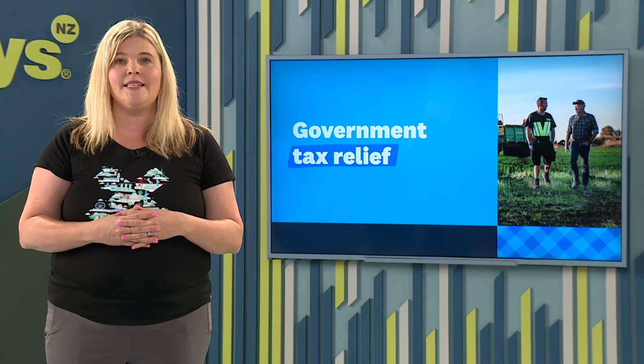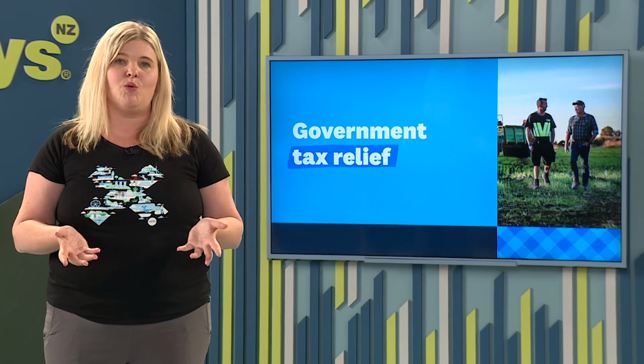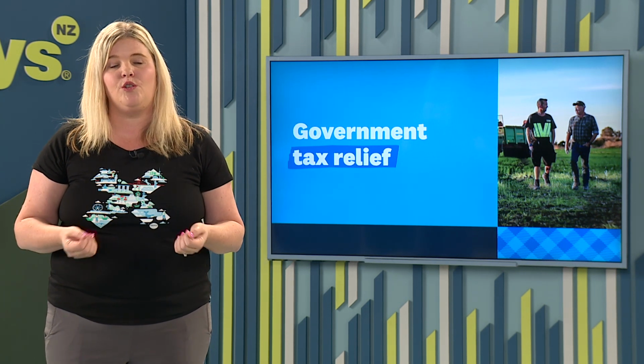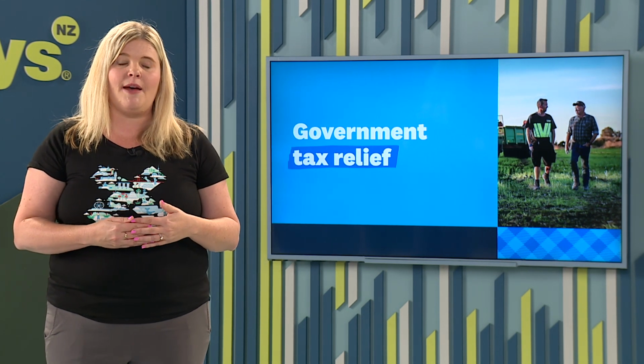So with the recent unprecedented events that COVID-19 has brought to all of us, the New Zealand government rolled out some legislative changes to help support small business cash flow. And a number of those changes include tax relief offered by Inland Revenue, New Zealand's tax agency. So Ange and I are going to talk through a number of tax relief options available for small businesses.